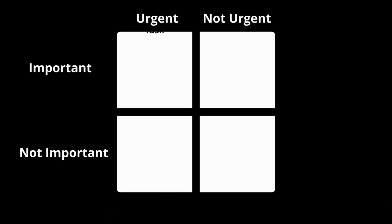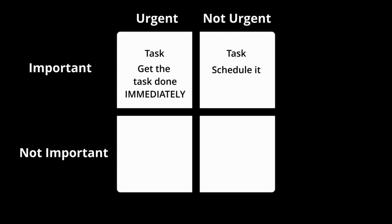Remember all the tasks that you wrote down earlier? You get to prioritize them according to importance as well as urgency. If the task falls under important and urgent, then yes, the task needs to get done immediately. If the task is important and not urgent, you still need to get it done, but it could be done a little bit later, so you schedule it. If the task is not important but urgent, find someone who can do it for you. If the task is not important and not urgent, don't waste your time and delete that from your list.